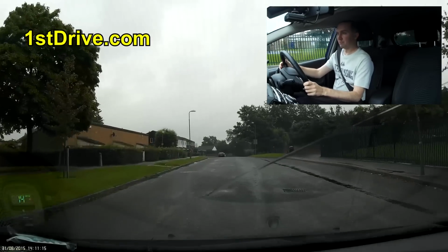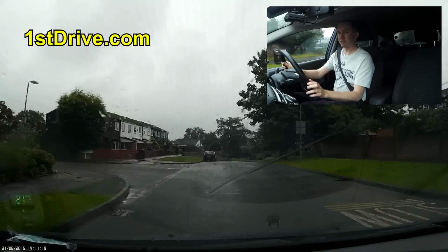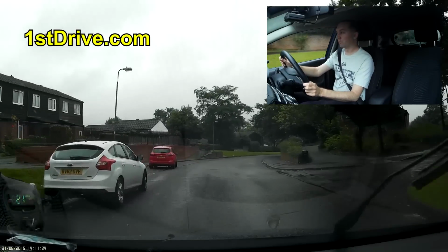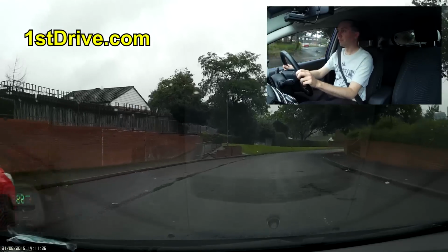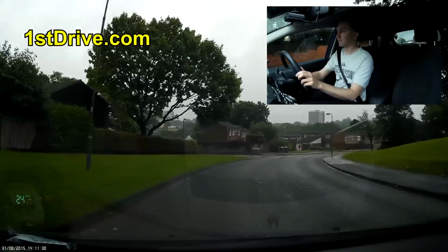Now, one point about moving off there, I know some people have asked me, why don't you check your left shoulder? You don't have to, and there are reasons why, but I'm not going to go into that now. But you only have to do the middle mirror, right mirror, and right blind spot. That's for a different video. I think I've already done it actually, but you don't have to look over your left when you move off.